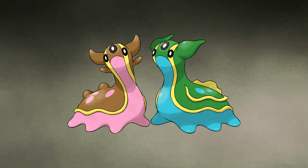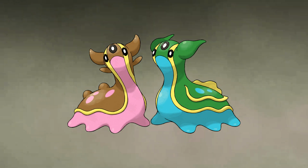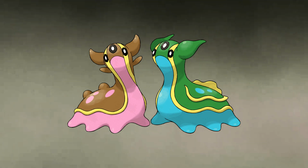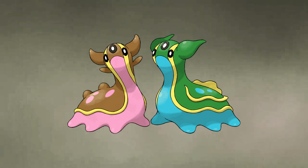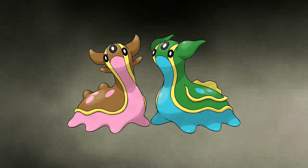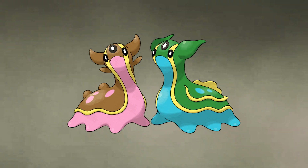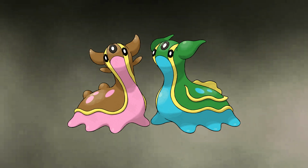Gastrodon West Sea Form. Pokemon Sun. It has strong regenerative capabilities, even if parts of it are bitten off by fish Pokemon. It will return to normal within a few hours.